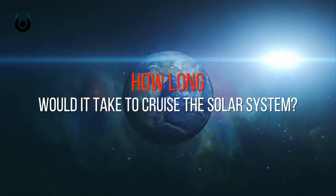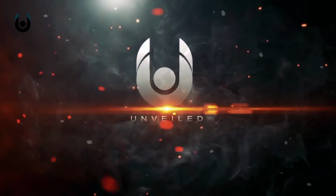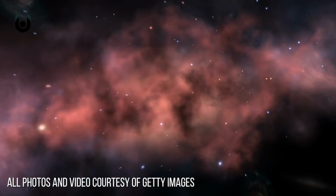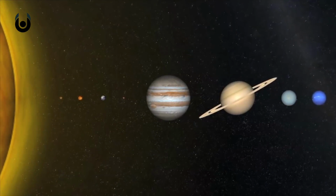How long would it take to cruise the solar system? While we may be just a speck in the Milky Way, and while the Milky Way may be just a speck on the landscape of the universe, our solar system is still really big.